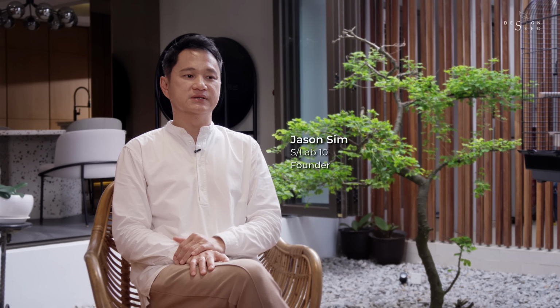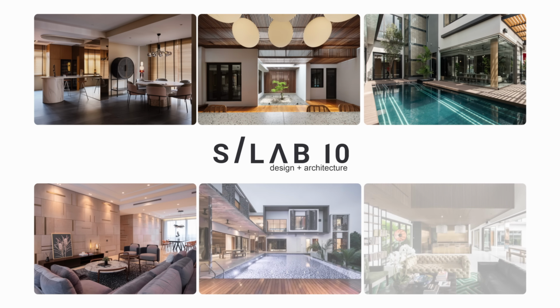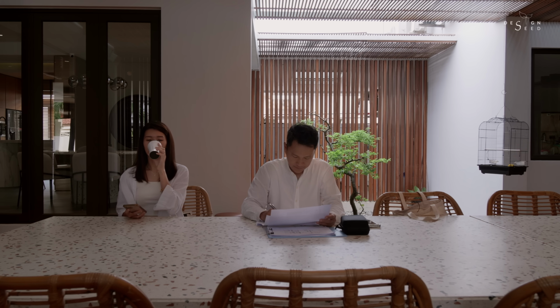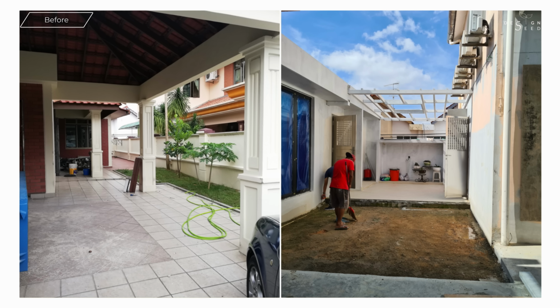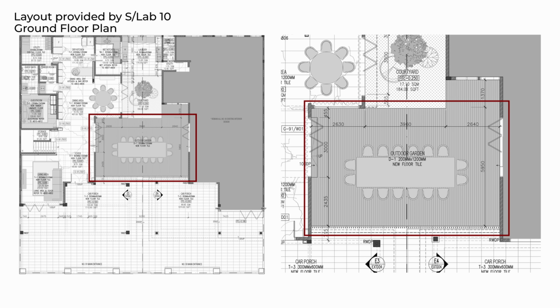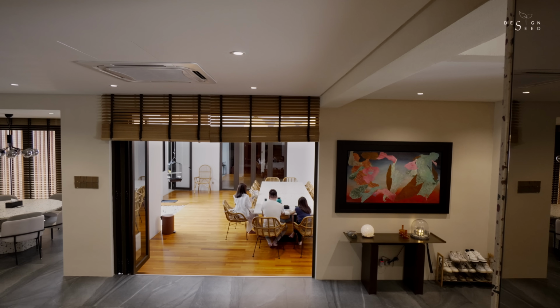Hi, my name is Jason Sim. I'm from SLab 10. So basically, this house is planned for the parents and also a younger couple. Originally, it used to be a courtyard, and then there is a communal cooking area between the 2 houses. And the outcome, I think the success of the house is having a centralized space where everyone can come and gather together.